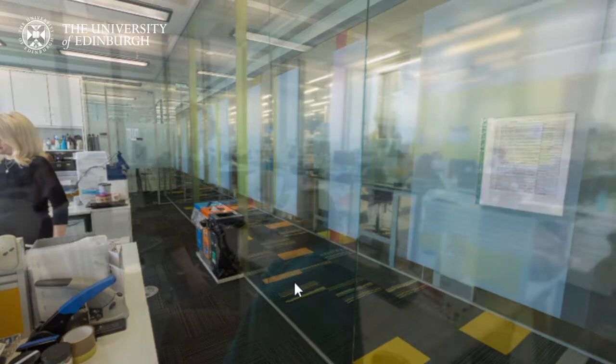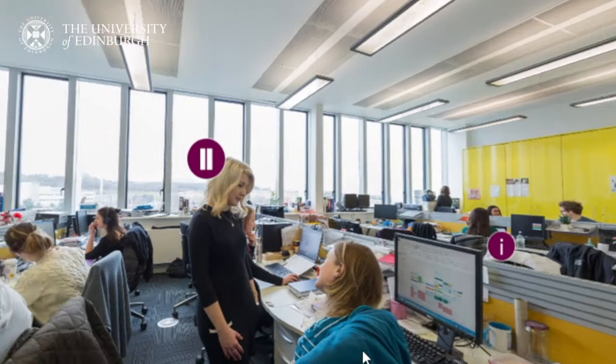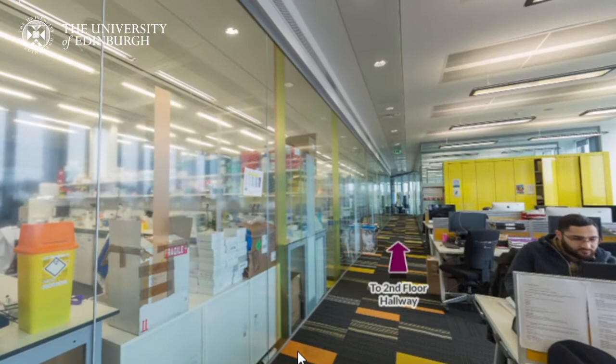Each colour-coded area consists of desk space, where each scientist has a desk to read, write up their findings and plan their next experiments. This desk space is open plan, with several different research teams sitting together, so it's easy to talk with fellow scientists. You can also see the lab space through the glass walls.